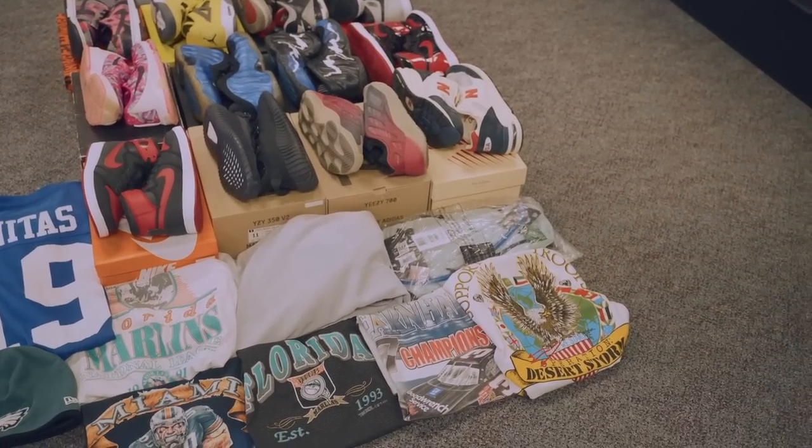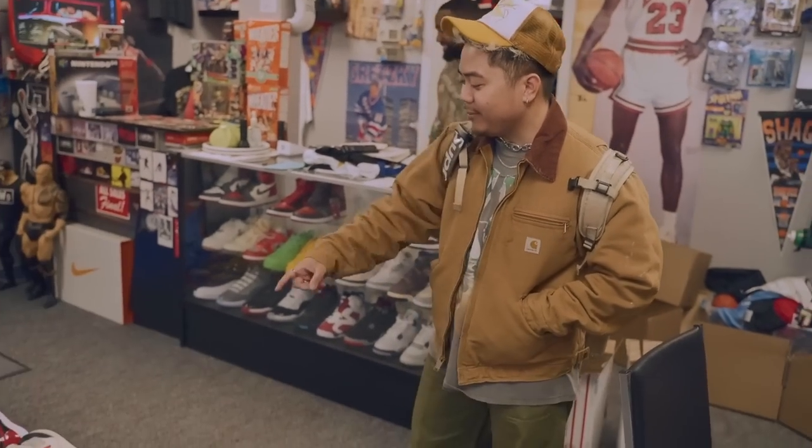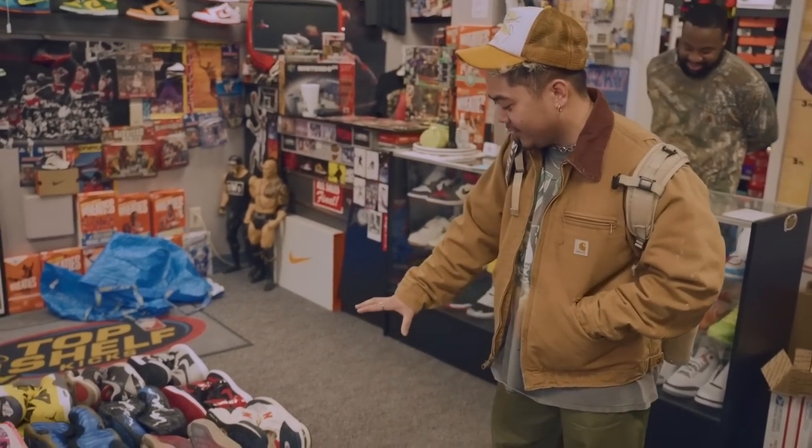You got the camel bag going out. You got the John Elliott, and forget the Eagles beanie. What's up, guys? Great batch going out. I really like these tees right here. Really good array of vintage.